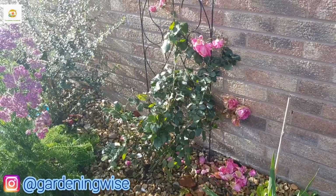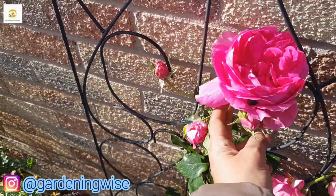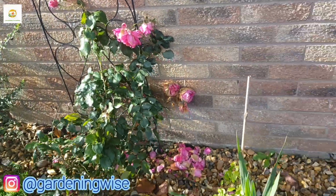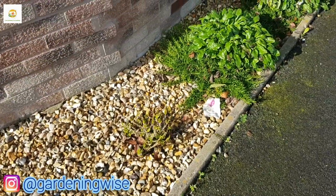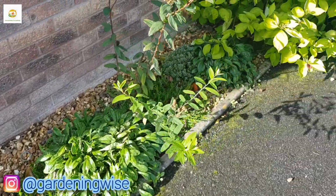The climbing rose behind again on the trellis. So climbing roses all started from bare roots. They have done really well. They have put on loads of growth, and they are still producing a last flush of flowers. This thing, I don't know what it is. It just self appeared. I think the previous owners would have planted it, and my forget me nots and creeping frogs are doing really well.